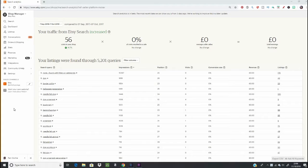But this is just search analytics. It's brand new data for our shop. It's fantastic. So I've not finished yet with the ultimate guide to Etsy SEO. I'll have more videos on that next week, but as you know, I like to get in there as soon as something happens with Etsy to show you what they're up to. So I just wanted to quickly show you this one.